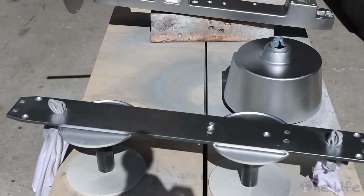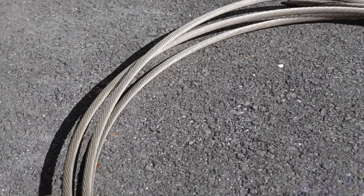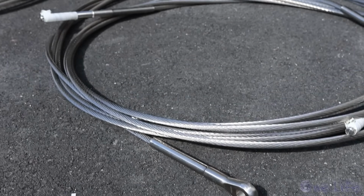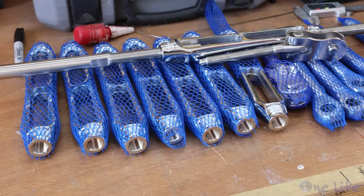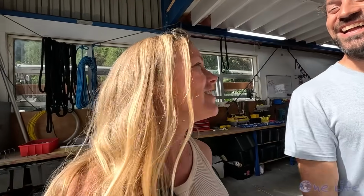Here are a couple of our old shrouds, and you can see the rust on them where they're starting to wear quite a bit. And then we have our shiny new ones over here. Yeah, so we're gonna go through this process with each shroud and all of the chain plates and basically everything. So gonna completely overhaul the boat. That's what I was looking for.